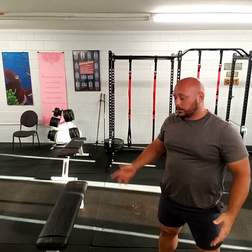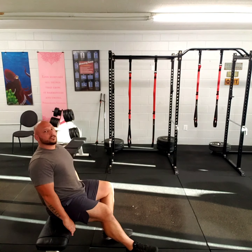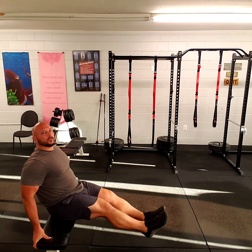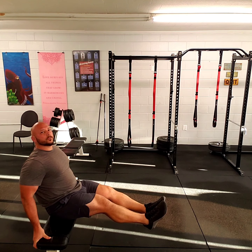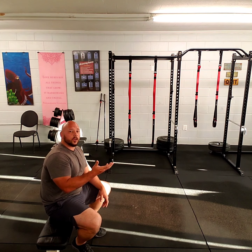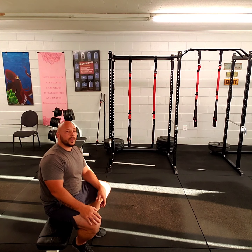You can always do it from a seated position, just like this. Sitting in a chair or on a bench, here we'll show you from the side. You're just going to slightly lean back, hands secured on the bench, and you just go 1, 2, 3, 4, and then let it back down. All you're doing is raising your legs and holding, and then letting them back down. Pretty simple, pretty straightforward with that exercise.